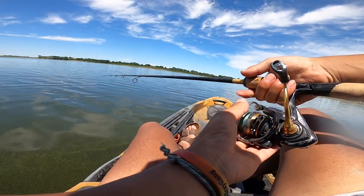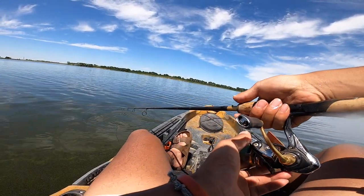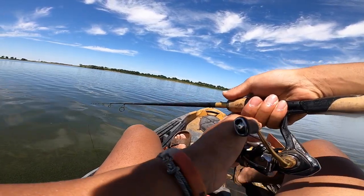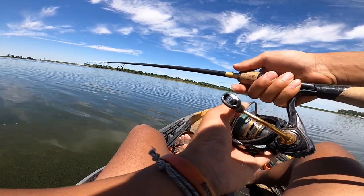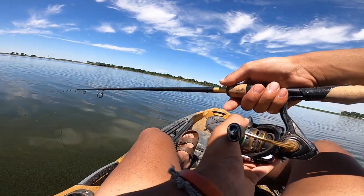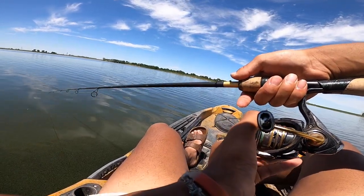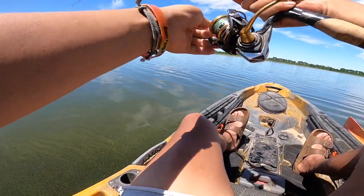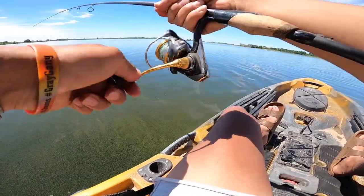Oh, he was right there. I have less than 4 feet of line out. I can't even see my lure because this water is so murky right now. But he was down there. I don't know where he went. Probably had enough of that, huh? There he is. Ooh, this is big. Whatever. Oh, I thought I snapped off. Oh, my line's tangled around something, man.